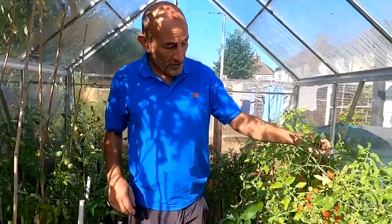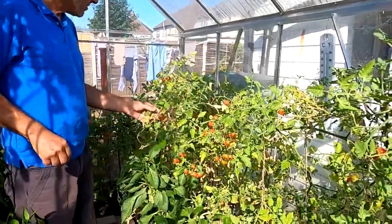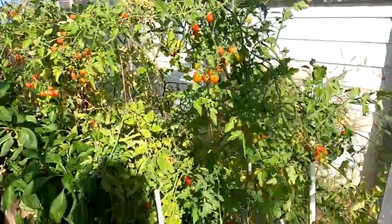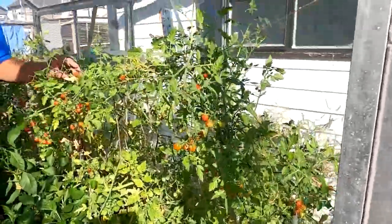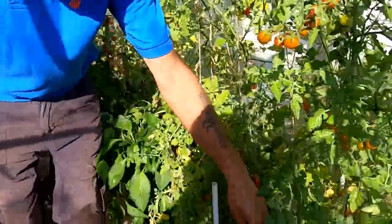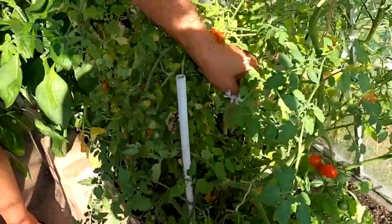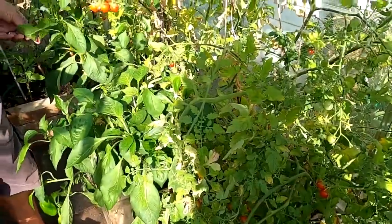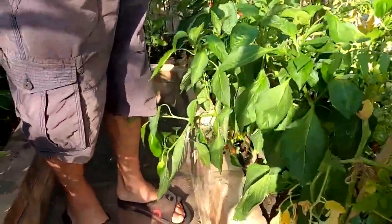So we've thinned out a lot of the cherry tomatoes, but we've still got loads coming through, and they're still turning colour, which is quite good. They're doing really well. We've still got some basil in here to take out as well. There's lots of basil in here amongst all the tomatoes. We'll have to chop those down and dry those as well.